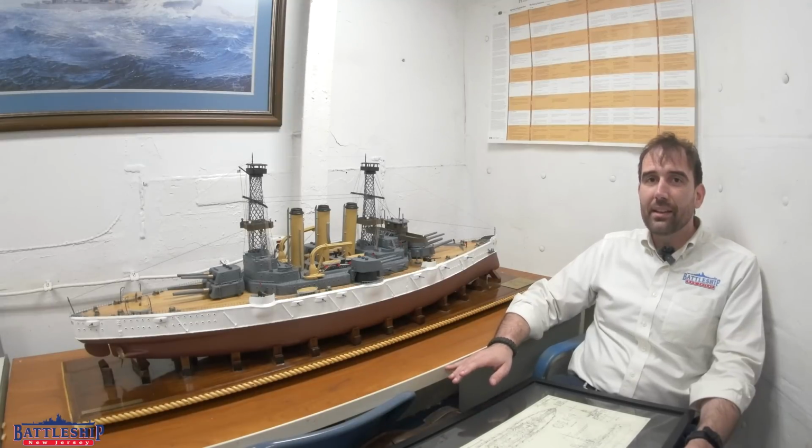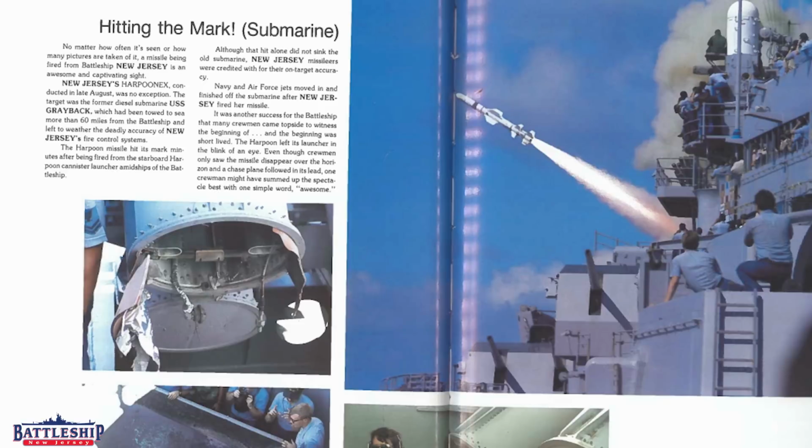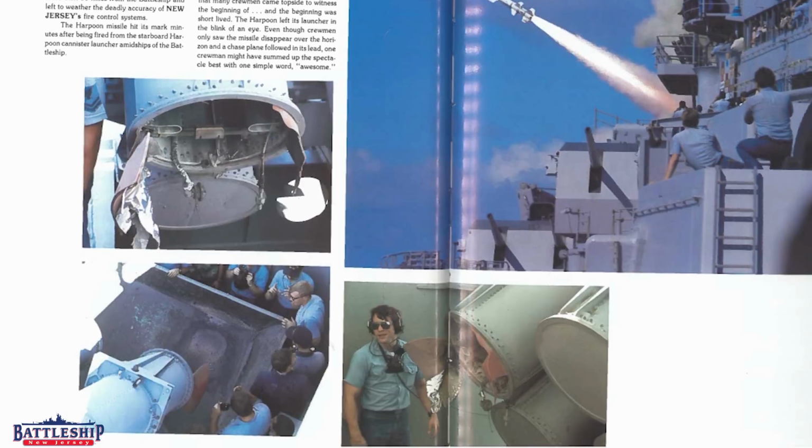SinkExes are still used today. So for example, Battleship New Jersey herself got to participate in a SinkEx in April of 1986. The Navy wanted to test the new weapon system, specifically the Harpoon anti-ship missile that Battleship New Jersey was equipped with. Harpoons could also be launched from submarines through the torpedo tubes and from aircraft. And so they wanted to test combined arms operations in which a battleship battle group, in this case Battle Group Romeo, centered around New Jersey, with New Jersey as the ship in charge of anti-surface ship warfare, how effective they would be when combined with Air Force aircraft and submarines and other things.